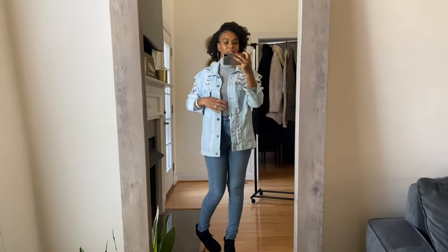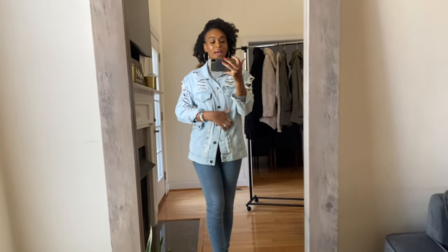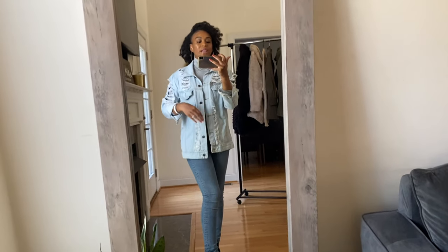Starting with this distressed denim jacket, you guys. I love this. This is my favorite denim jacket that I own. I love just the distressed look. It's very effortless and you can wear it with absolutely anything. So this is definitely something that I always go to. Whether I'm wearing joggers, leggings, sweats, a skirt, or a dress, I'm always grabbing this. This definitely works for the winter because you can layer underneath.